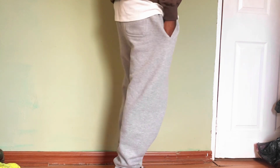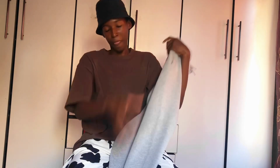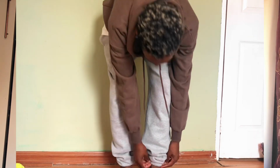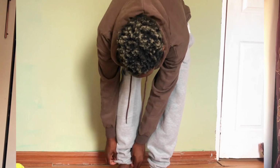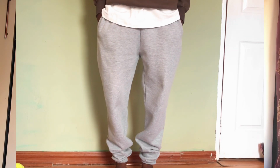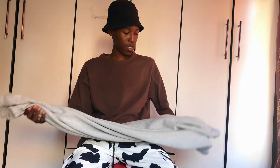One thing about sweatpants, please buy sweatpants that have the rubber thing on the end, bro, because you want to be versatile enough to style the way that you're going to dress your sweatpants. So yeah man, this is how they look, and they have just one pocket on the side.